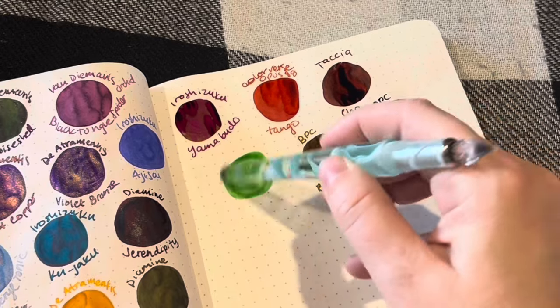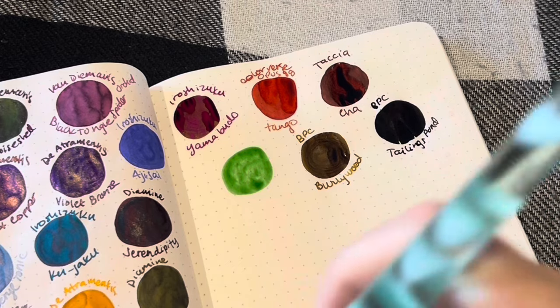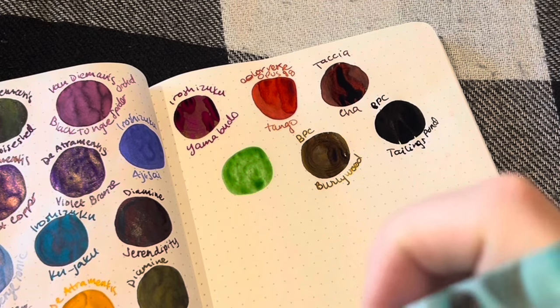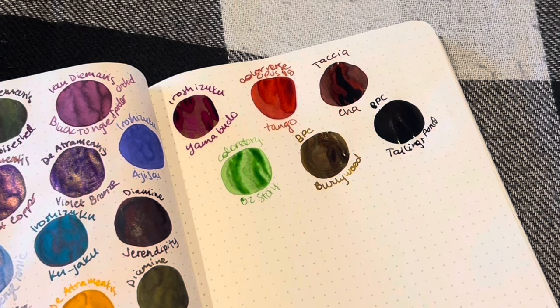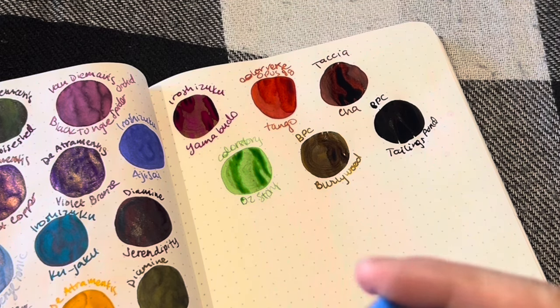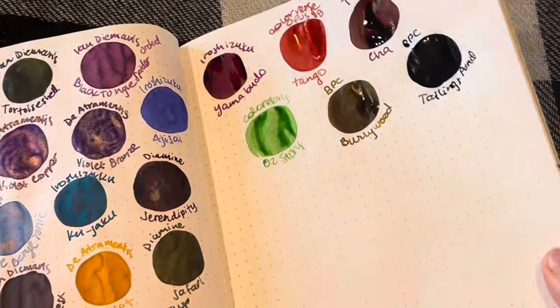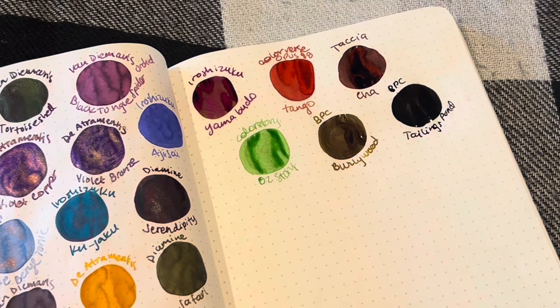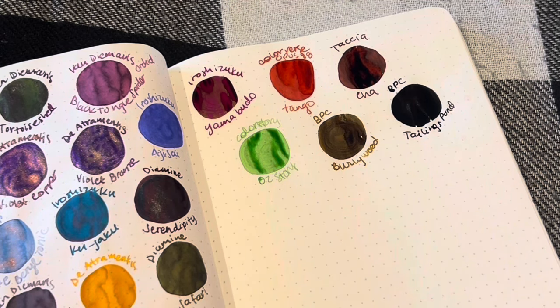This green color actually reminds me of Waringal's Secret Garden, but Secret Garden has shimmer in it. I think by itself it will be too dry or light for me, but I also can see mixing it with other inks very easily. I think it would be great for mixing. It's a pretty green. It reminds me of springtime and the new flowers and new grass.